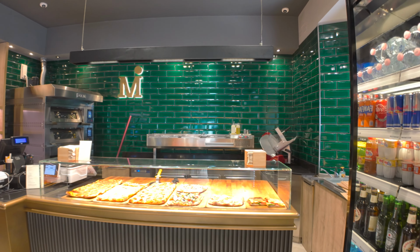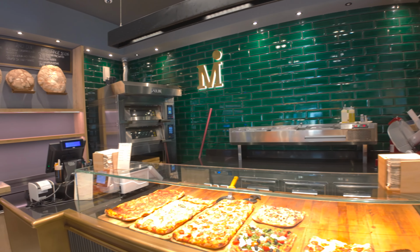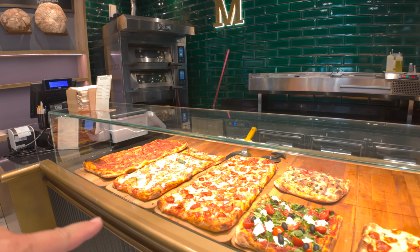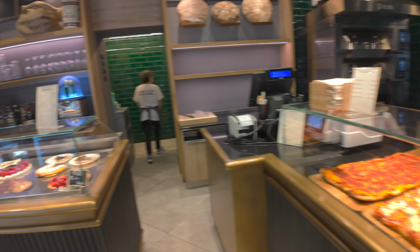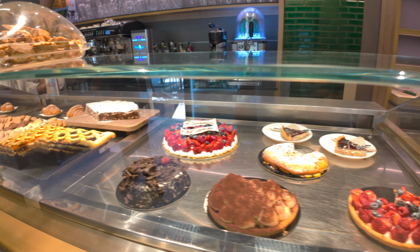Siamo qui per appartamenti. It's lindo qui. Look how nice this is, guys. Look at the desserts. So don't tell me it's a dead town.